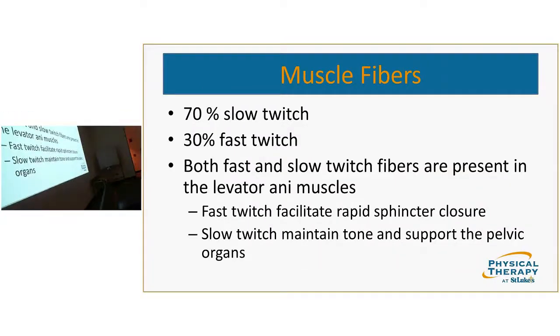The fibers of the pelvic floor, 70% of them are slow twitch fibers. So what I tell my patients is, these are your marathon runners. 70% of our pelvic floor muscles are endurance muscles. They need to have tone. They need to be working all day long. So they go, go, go. Those are what help us get to the bathroom in time. If we're driving in the car and we have an hour to go yet, you better hope your pelvic floor slow twitch fibers are working properly so that when you stop the car and walk in, they have the endurance to get you there in time.